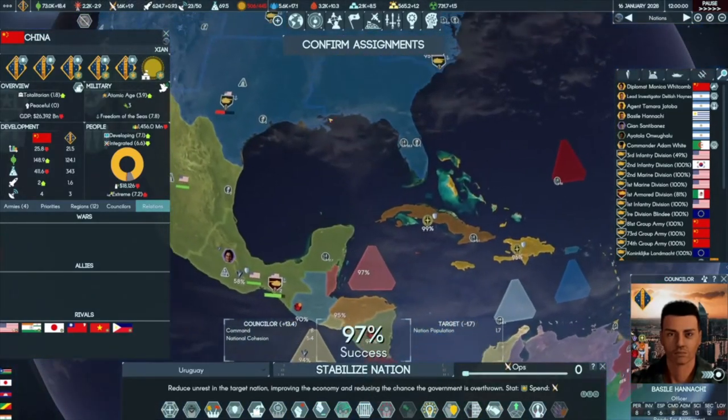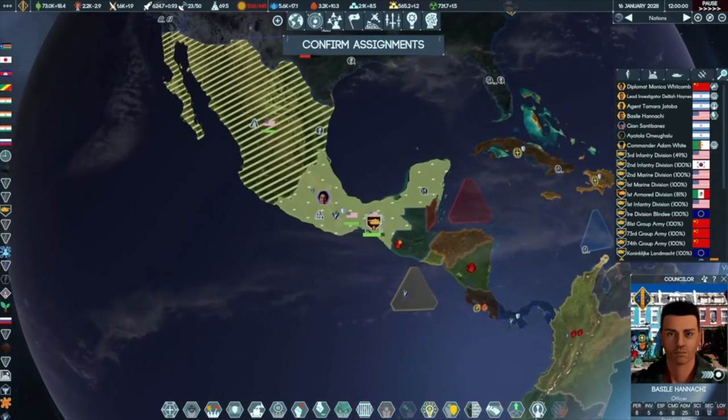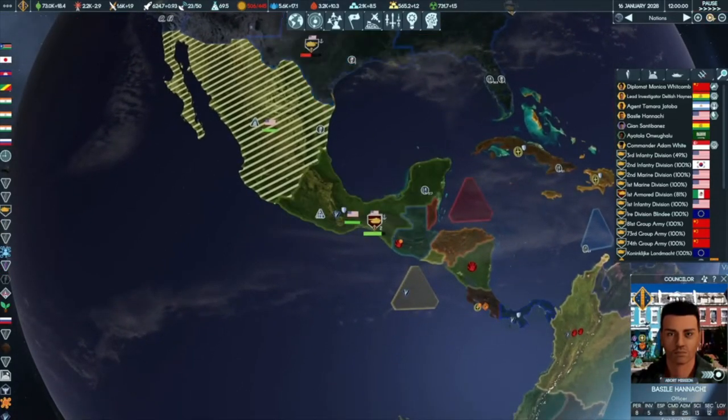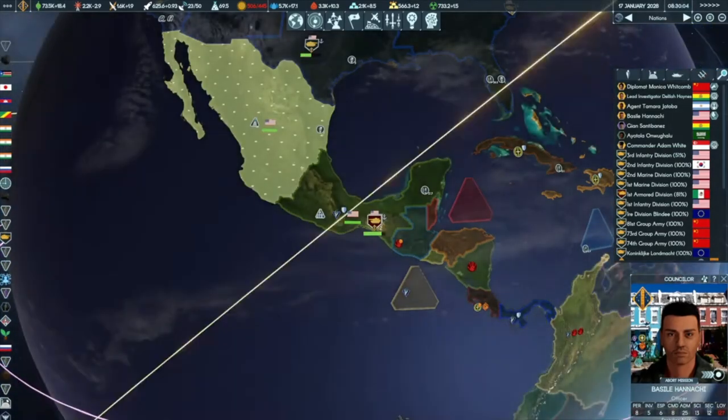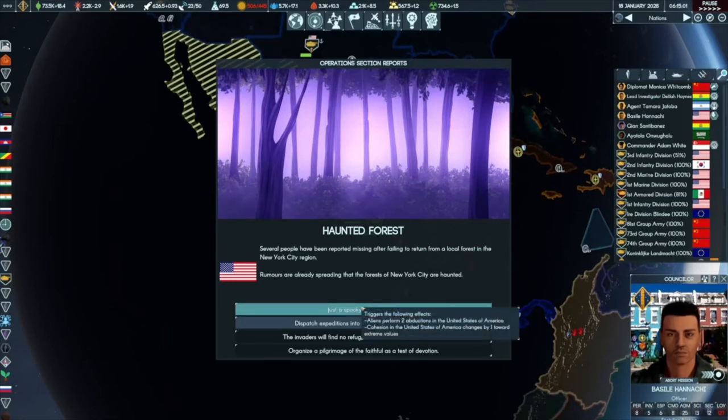Well, let's stabilize the U.S. a little bit. Restoring order. And it looks like we're definitely going to win this war here in a second. Then we're going to crack it down, because we don't want Mexico, because it would put us way over the cap. Haunted forest. Several people have been reported missing after failing to return from a local forest in the New York City region. Rumors are already spreading that the forests in New York City are haunted. Well, yeah, forest news. Atlanta's performed 2 abductions. Cohesion drops.